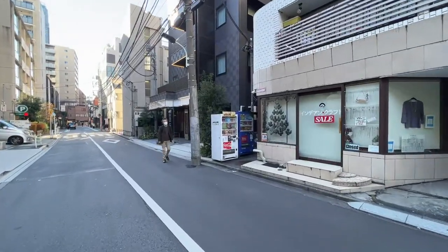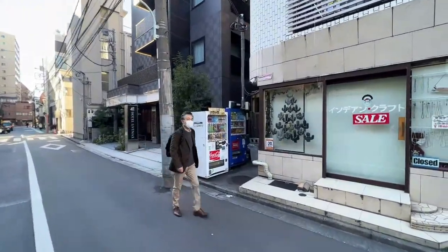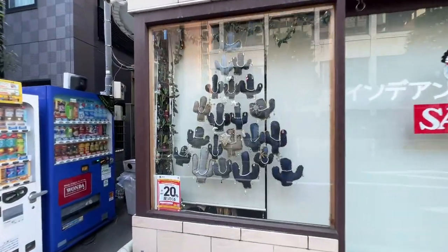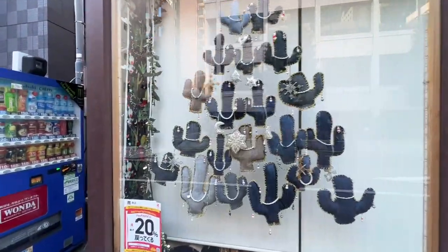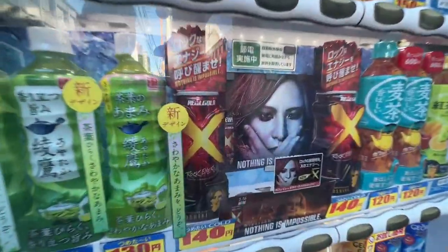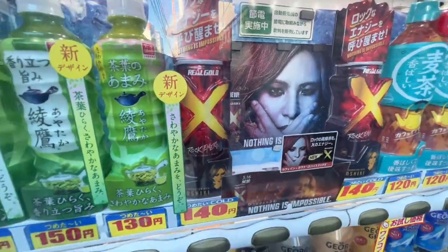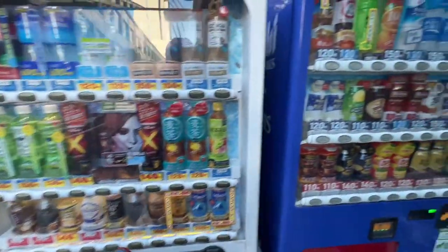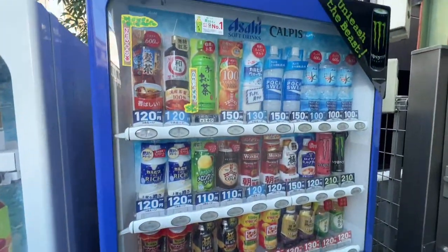Oh, I saw a creepy face. Oh, cacti. Did I say that right? Cacti? Or cactuses? Oh, those are cute. Oh, it is kind of a creepy face. Creepy, creepy, creepy face. Nope. I don't see that drink anymore.